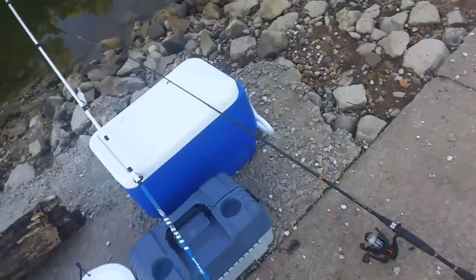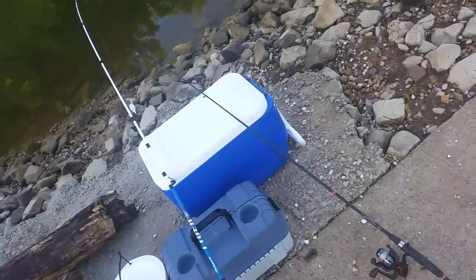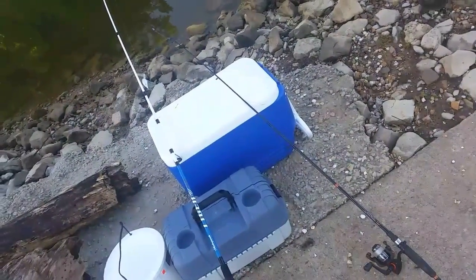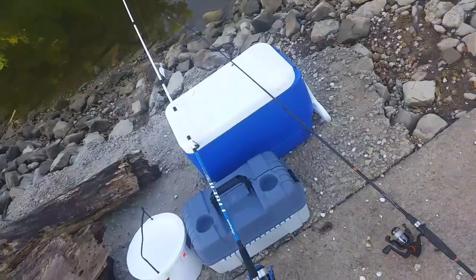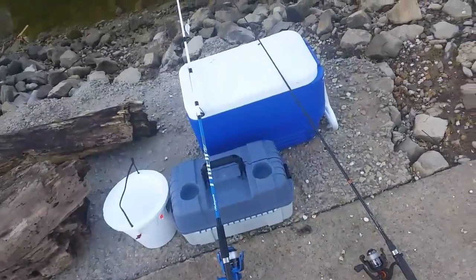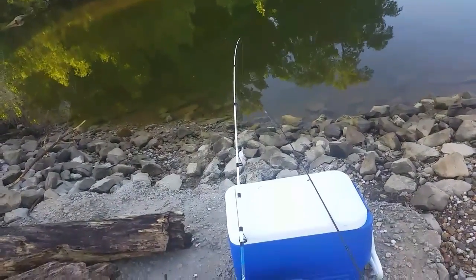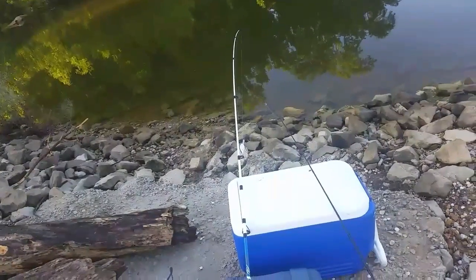And I always use spinning reels. I've never used a bait caster, although I would like to eventually learn how to use a bait caster when I get more into bass fishing in the future. But for now, I just use these two spinning rods. This one's my bass pole. It's got a crankbait on it right now. I'll probably be throwing some different baits around on it whenever I get to the bass fishing.